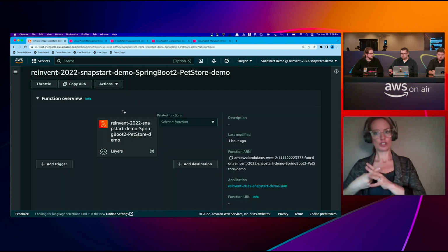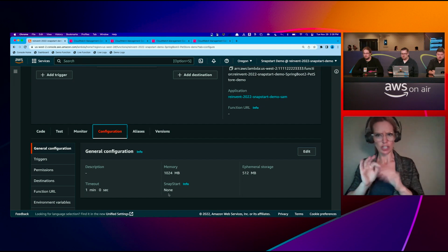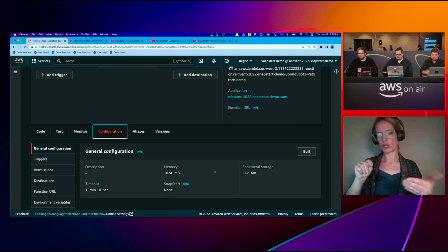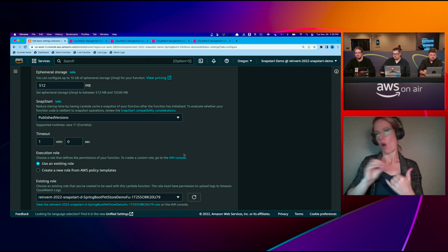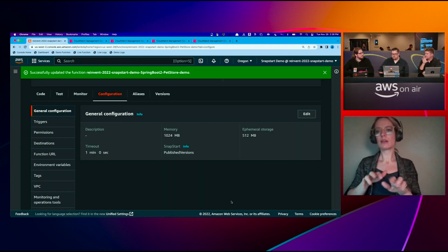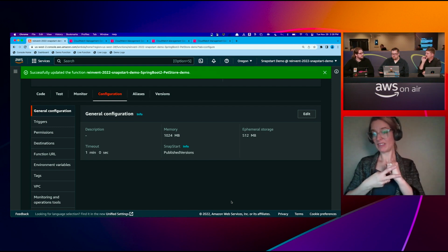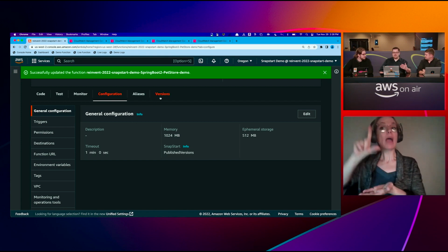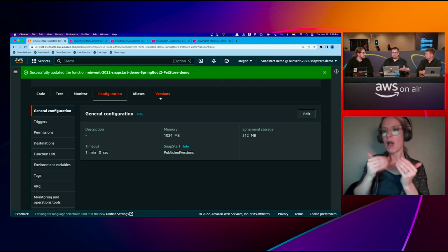So what I can do with this function is go down and look at SnapStart here. It says SnapStart is none, which means that the feature is disabled. I can modify the function to say on published versions. Saving that does nothing yet. What that does is it says, when I publish a new version, I'm going to have SnapStart enabled on that version. So it's not going to take snapshots on previously published versions. Correct. All in the future versions.